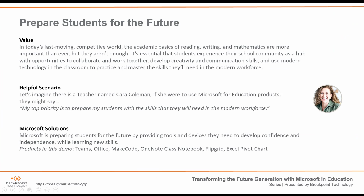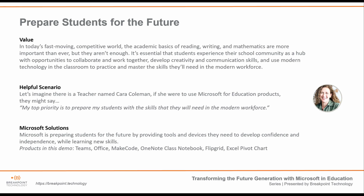In today's fast-moving, competitive world, the academic basics of reading, writing, and mathematics are more important than ever, but they aren't enough. It's essential that students experience their school community as a hub with opportunities to collaborate and work together, develop creativity and communication skills, and use modern technology in the classroom to practice and master the skills they'll need in the modern workforce. Let's imagine a helpful scenario.